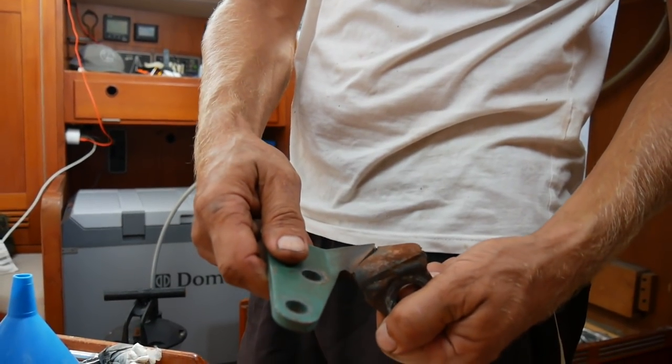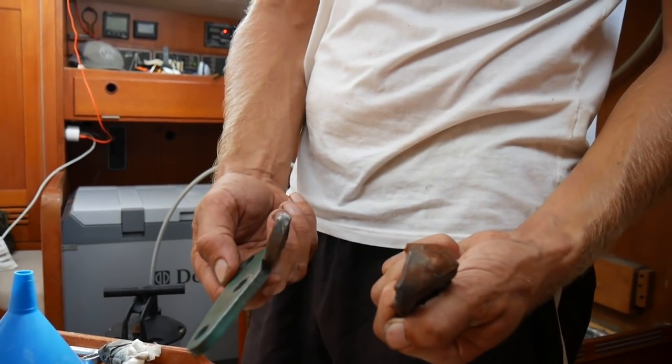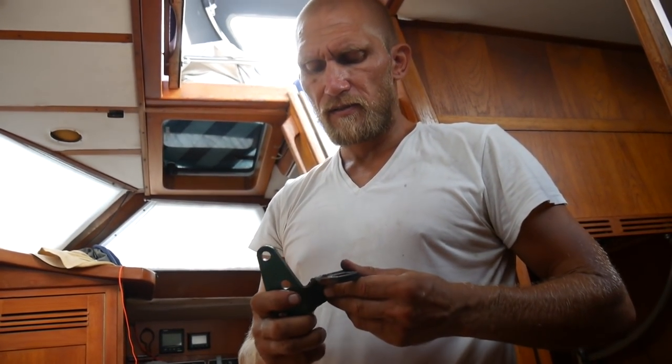So this is the piece. It's nothing hard to fix. It's just curious how it happened. Must be in some stress. Really bad stress on this. But I guess we just weld it, and it should be good for another 30 years maybe.